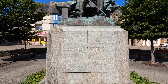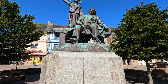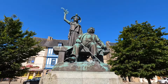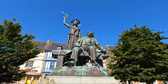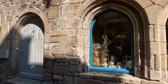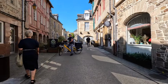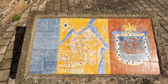100 years after his death, they went and put a plaque for this guy. He's Ernest Renan. He's a writer, and I'm gonna go do some reading on him, but what I read initially was not really the nicest guy. Tie yourself up. This was before Google Maps. Used to carry these things around, large stone tablets.